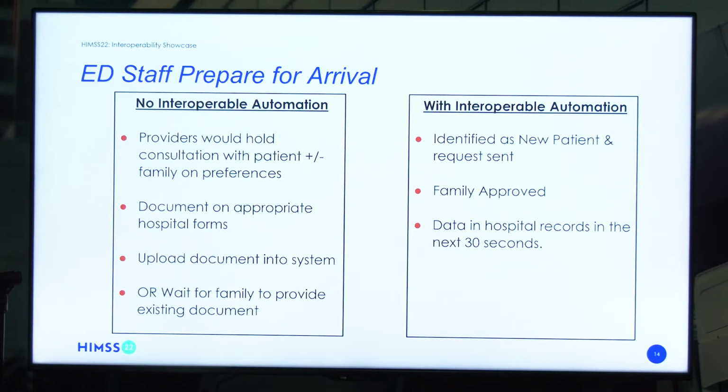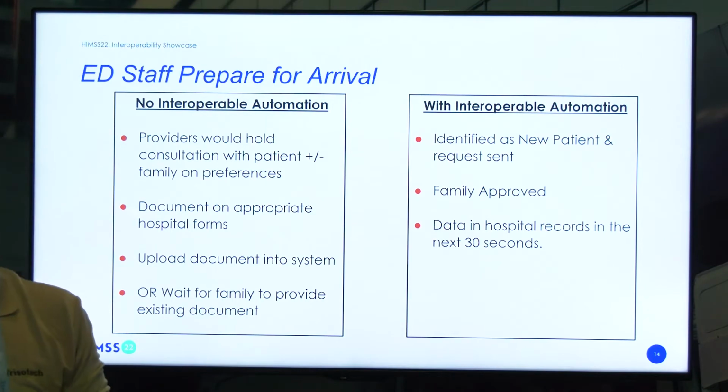And what you're going to see in this flow that we've put together today for you is, as soon as they identify him as a new patient, immediately that triggers a flow so that the patient's family proxy and family member who's part of their care team can consent to the initiative. And then from the consent, once that happens, all the information is in the emergency room EHR system within 30 seconds of his arrival. So I'm going to hand over to my colleague Ken here, who's going to talk a little bit about the next stages.